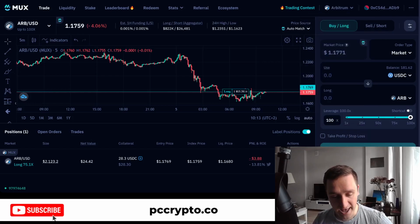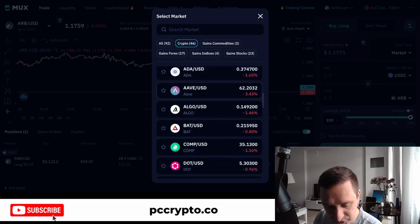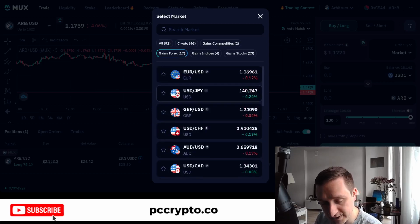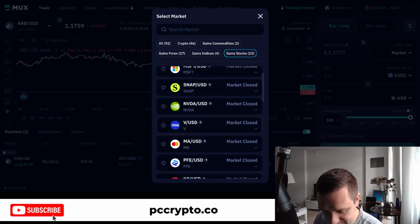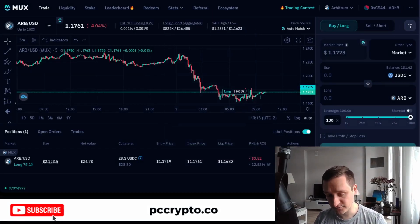Apart from that, you have here multiple markets to choose from, basically 46 crypto assets, and you can go after most of the major coins here and have perps on them, but also you have forex. You can trade on different forex pairs, different stocks as well, like Apple, Microsoft, Nvidia, and a bunch of others, which is pretty cool because you're doing everything on chain here. So you have plenty of choice.